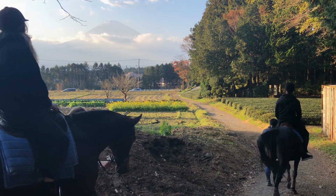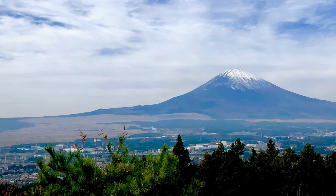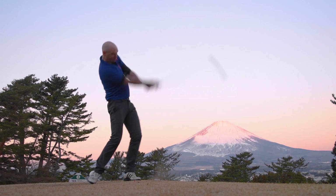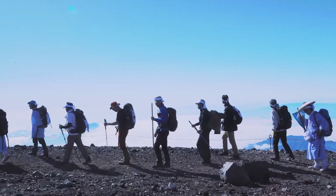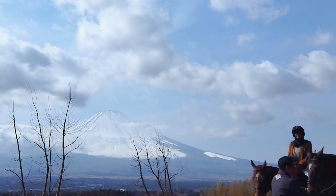On the far east of the Shizuoka Prefecture lies the picturesque city of Gotemba, a popular destination where visitors can play golf and enjoy the outdoors in the foothills of the stunning Mount Fuji.